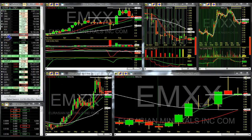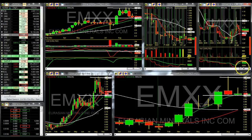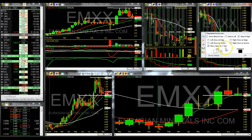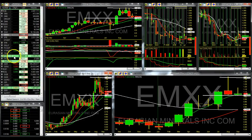Let's see, EMXX. Nice. So EMXX needs a little bit of help churning around, but we did put it in an inverted hammer on the 5-day. Came all the way back into support on the monthly, so that's nice. It looks like it's doing a little churn on the 5-hour, and you can see the bullish retracement on the 60-minute. So I think I put my previous high break alert there. Actually, the alert's not set, so let's set that. Make sure I don't miss anything when I'm working. There we go. Let's keep going.